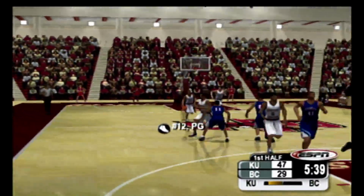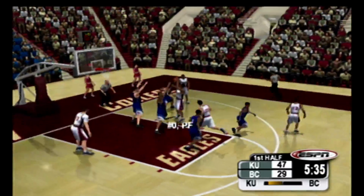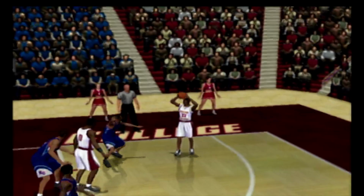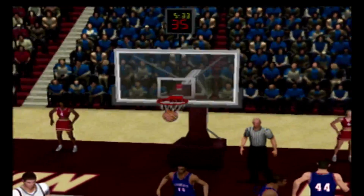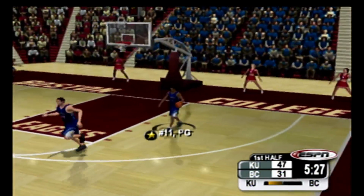The Eagles are trailing by 18, have the ball. Fires. Here's a great example of how to make a great feed. Nice anticipation there. Practice pays off. It certainly does, and it paid off there because they got the ball to the right man in the right position, and he hit the sweet jumper. That's a clean, nice play.